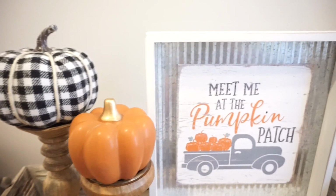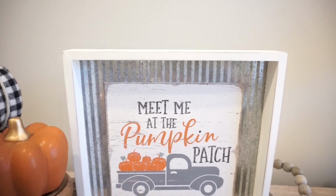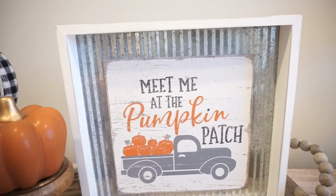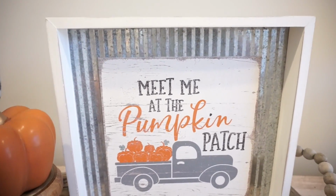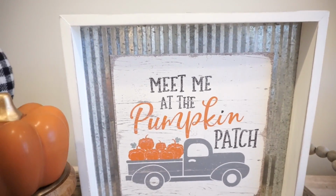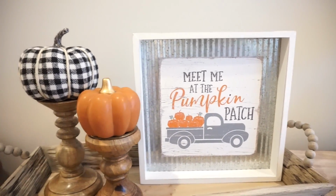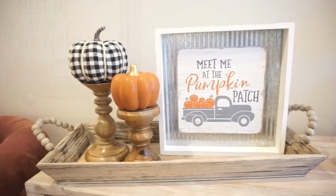And then I saw this sign, and this was it for me. This is what made me change my mind on all of the pink. I absolutely loved this. I thought it was so cute. I want to say it was like $14.99, and I love that it has the galvanized to it, but also that exact color orange that I love, as well as the gray, and I just thought it was precious. And so as soon as I saw that, I was like, yep, I'm taking all the pink out of here, and I'm doing it the way I want, and I just love the way that it turned out.